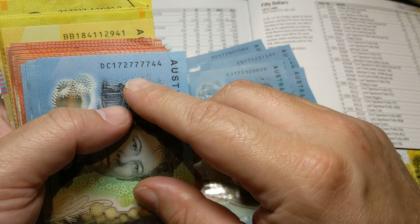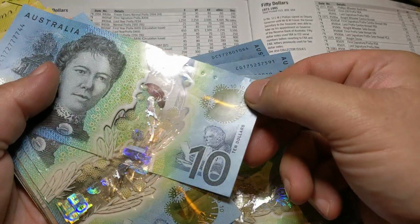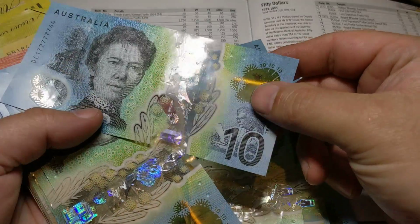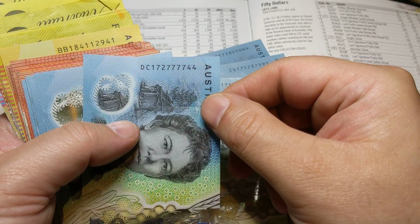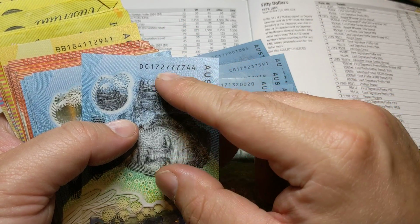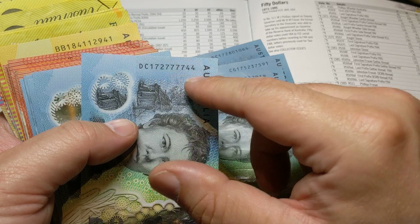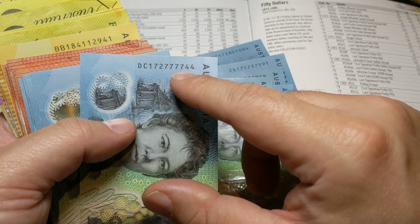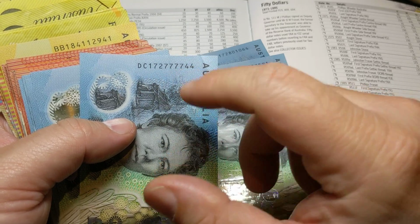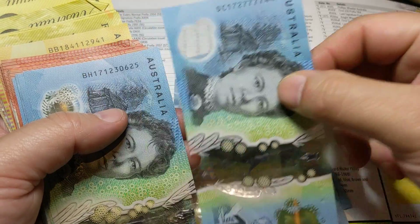This is pretty cool. I don't know if it'll be worth any more than face value. What's the condition like? It's fairly well circulated. It's got 4 sevens in it, so it's a semi-solid number. If it was all sevens, that would be something very special. Well, it's got technically 5, including the 17, but yeah, double 4 at the end there. So not a bad note. I'll put it aside for now.